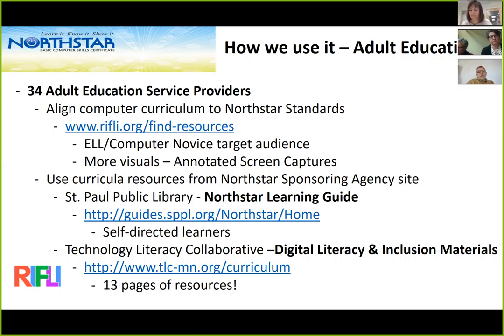And then there are a bunch of other technology literacy collaborative resources. If you go to the URL at the bottom of this page, you'll see 13 pages of resources. I haven't even checked all of them out, but I think it's a collaboration of folks in Minnesota who share their curricula and other resources related to digital literacy. Am I right about that, Jen and Tom? Good, okay.